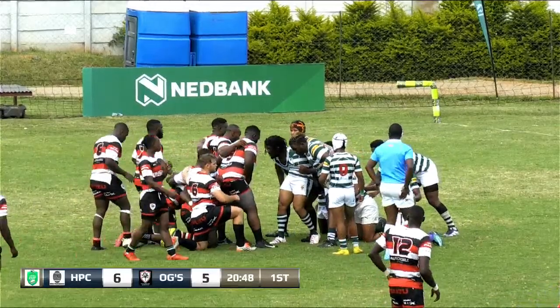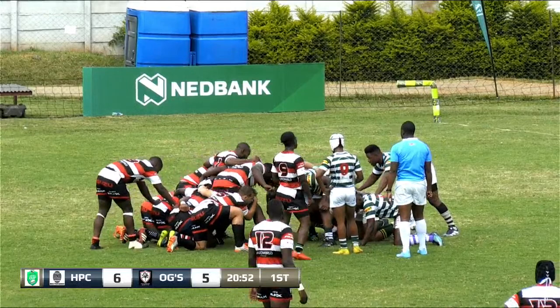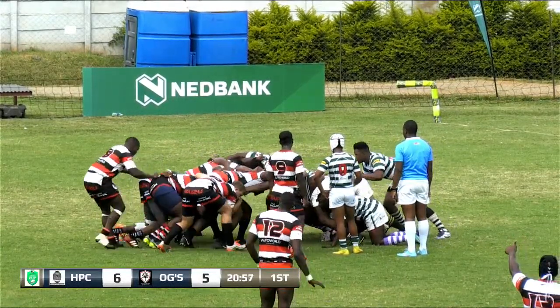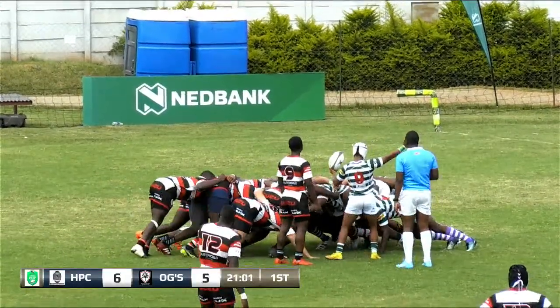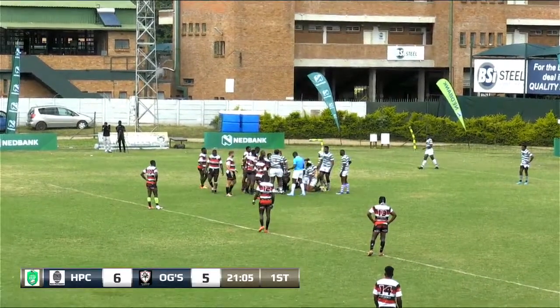If he had hung on to that ball, there was surely a try coming there from Old Georgians. Unfortunately, probably felt like a bar of soap in his hands, just slipped out there as he was falling to ground. But danger warning signs there for HPC. But at least they get to address these defense issues here.